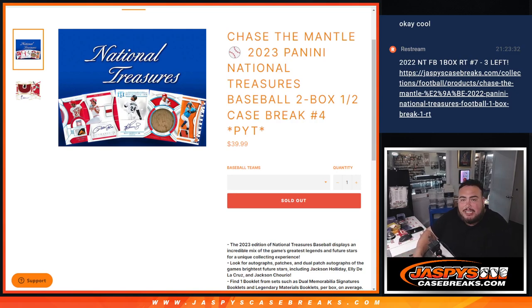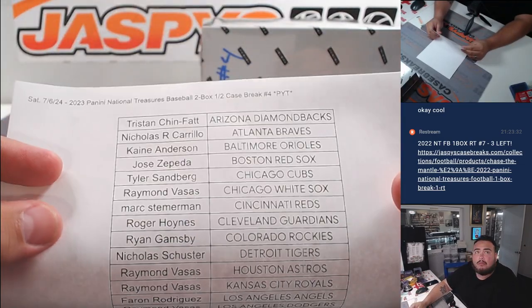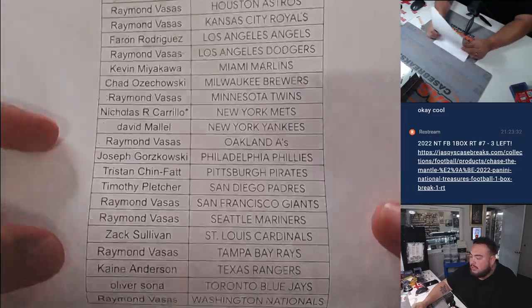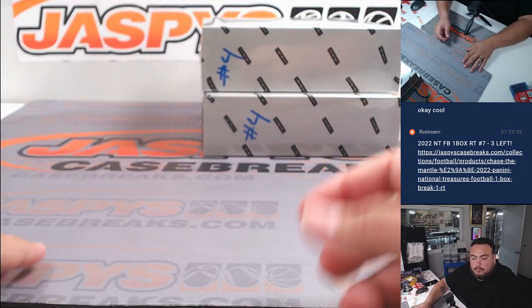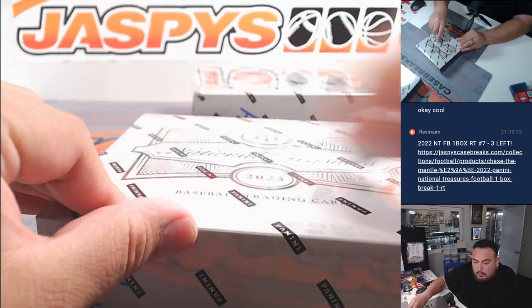We just sold out another Chase the Mantle promo break, guys. This time it's 2023 Panini National Treasures Baseball. Two box, half case, number four, guys, the second half. And here we go. Nicholas with the Mets, last ball mojo, and there you go. Here we go.